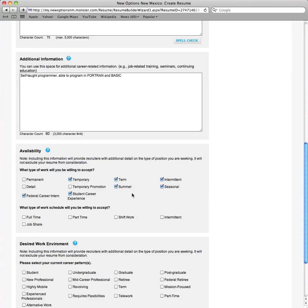Now, why didn't I just check summer? The reason I didn't check just summer is because sometimes employers miscategorize their jobs, and they can use any one of these terms to describe a job that lasts only a few months and happens to be over the summer. So to catch all the possibilities, I'm going to check all of those choices.